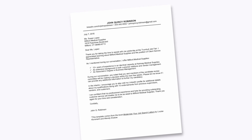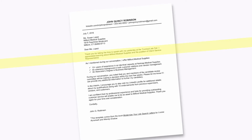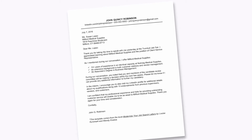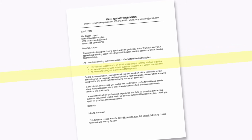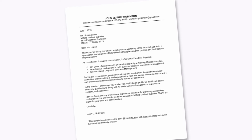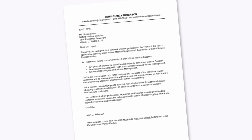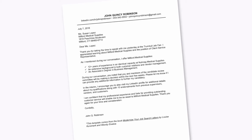If we take a look at our sample thank you letter, it does these things. The letter begins by thanking them. "Thank you for taking the time to speak with me yesterday at the Trumbull Job Fair." Oh, so he got his interview at a job fair. That's interesting. He says, "As I mentioned during our conversation," he refers back to some of the things that they talked about. He highlights some of his best skills and qualifications with this bullet-pointed list of some of the best things he has to offer. And he says, "I am confident that my professional experience and forte for providing outstanding customer service will enable me to be an asset to Milford Medical Supplies." He lets them know he's really interested in this, he's really excited about this, and he thinks that he could do a great job.